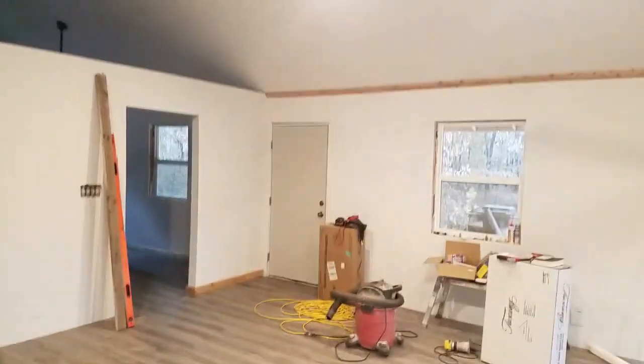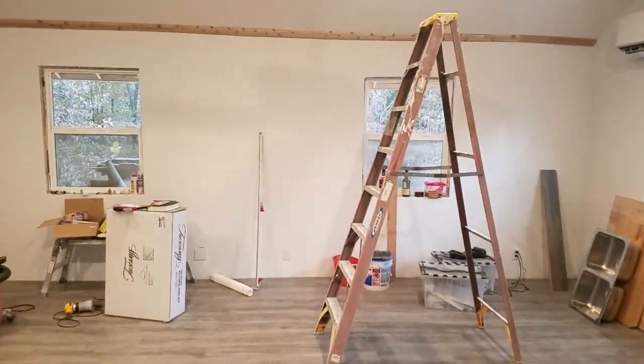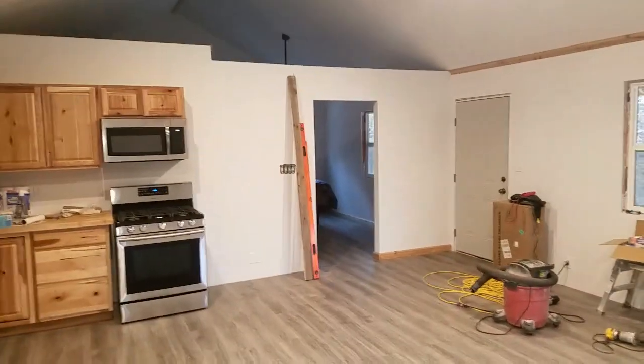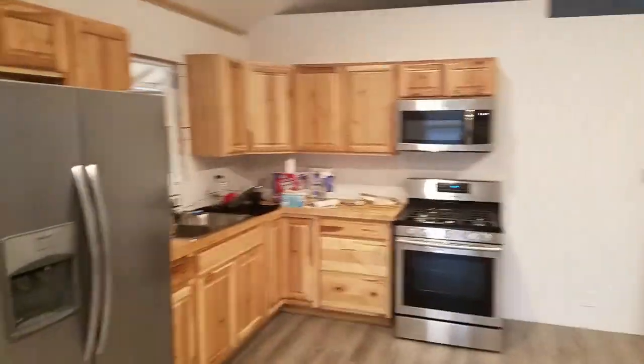Okay, this is the LED lights. I think there's a big difference in the light from the LEDs. It's more of a natural light. It certainly is different on the camera. It makes the wood look a little different.